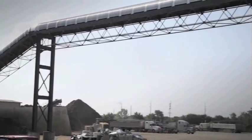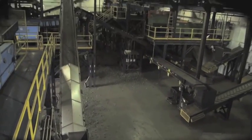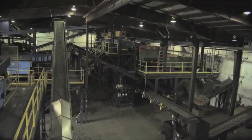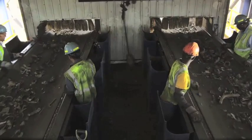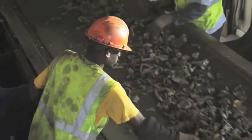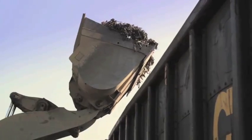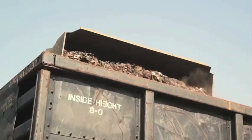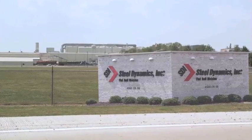Non-ferrous scrap is conveyed away for further sorting. Just as in the mini-mill steelmaking process, nothing goes to waste. At a visual inspection checkpoint, employees remove any non-ferrous scrap that's hung up with the ferrous material. Next, the scrap is shipped to the flat roll division's mill at Butler in northeast Indiana.